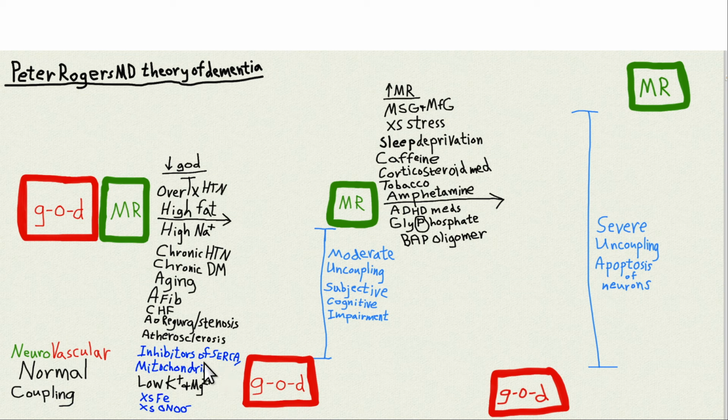Okay, then I mentioned inhibitors of SERCA and mitochondria calcium pumps because what's happening is you can't make as much ATP when you inhibit your mitochondria. This actually should be over on this side. When you inhibit SERCA, you can't get the calcium out of the cytoplasm, so you're going to ramp up the metabolic rate. You're going to keep that neuron more active. Low potassium and magnesium. Magnesium is blocking the NMDA receptor, so it's going to increase your energy demand if you can't block that because you're going to have more calcium in that cytoplasm. Potassium is a vasodilator, which helps to get more blood supply to the tissue. When you have less blood supply because you're high in sodium, low in potassium and magnesium, you're going to get less net glucose oxygen delivery.